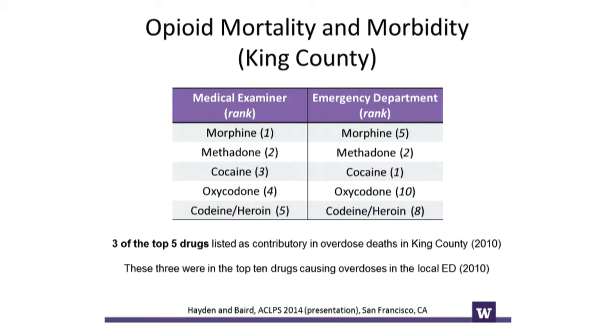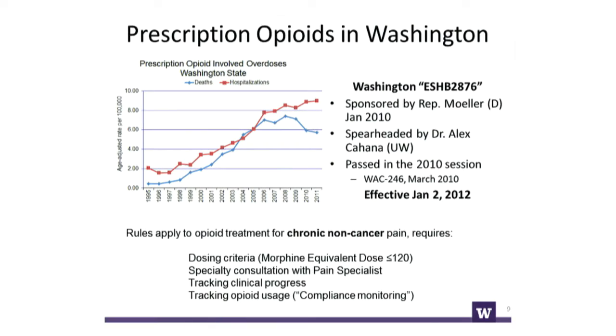So what are folks doing about this problem? Some time back, Washington started the process of introducing new legislation on chronic pain. This was partially spearheaded by Dr. Alex Kahana, right here from UW. It was passed in the 2010 session and became effective January 2nd, 2012.